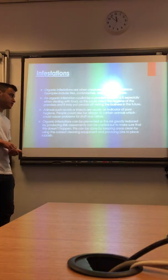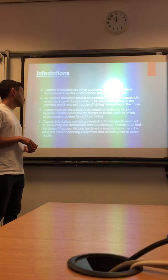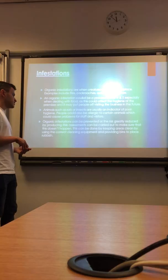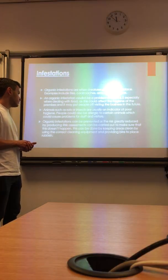Infestations can also be prevented or the risk greatly reduced by producing risk assessments that can be carried out to make sure this doesn't happen. This can be done by keeping areas clean, by using the correct cleaning equipment and providing bins to place rubbish.